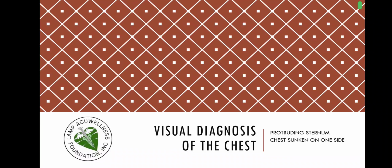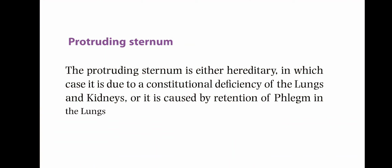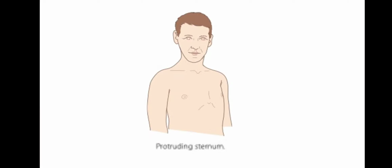Let us now go to visual diagnosis of the chest. The topic is protruding sternum and chest sunken on one side. The protruding sternum is either hereditary, in which case it is due to a constitutional deficiency of the lungs and kidneys, or it is caused by retention of phlegm in the lungs. Here we can see a picture of a protruding sternum.